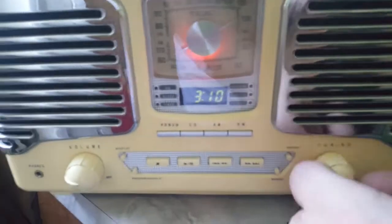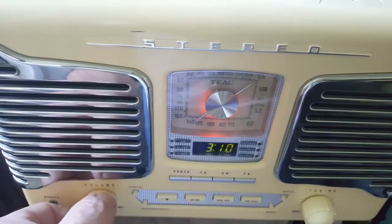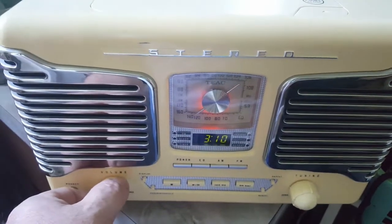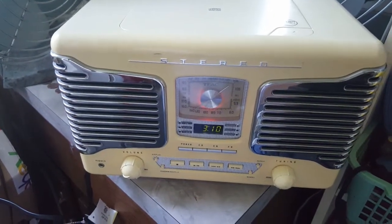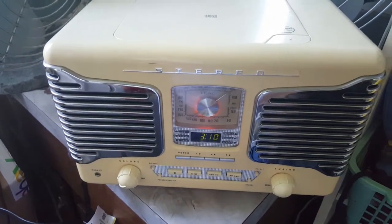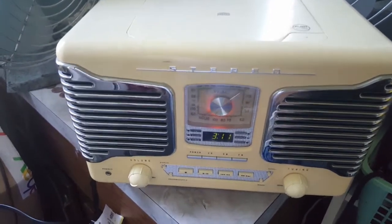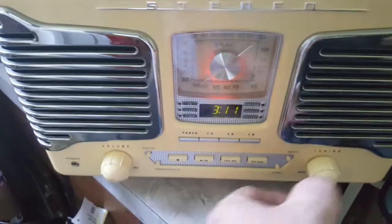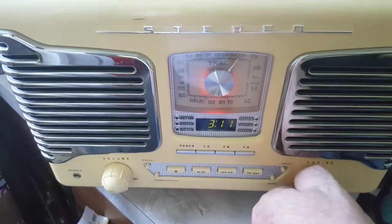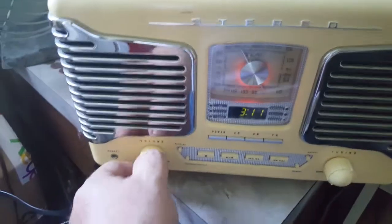Let me try it. Oh, that's pretty cool. AM is cool. Interesting story. Like I said, WQEZ has to label themselves as WQEZ AM 1370 to broadcast on FM 99.9 because there's already a WQEZ FM somewhere in Alabama. Google it, research it, whatever you kids do nowadays. Okay, maybe not.